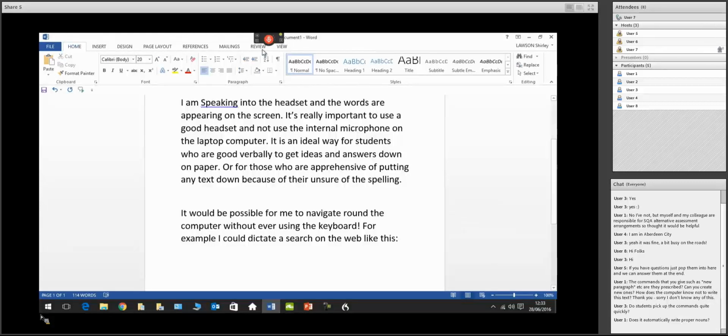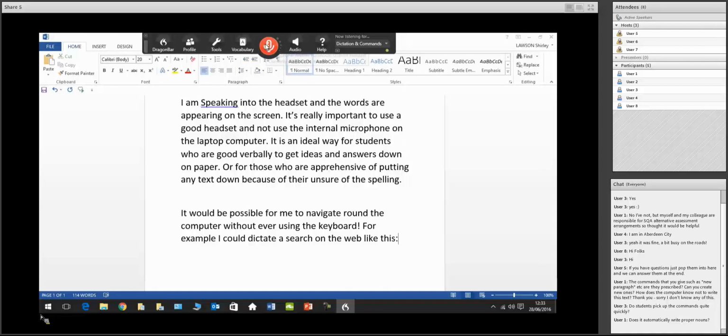I click back on here. Underline internal microphone. Bold keyboard. New paragraph. Open double quotes. This software is really amazing! Exclamation mark. Close double quotes. Go to sleep.